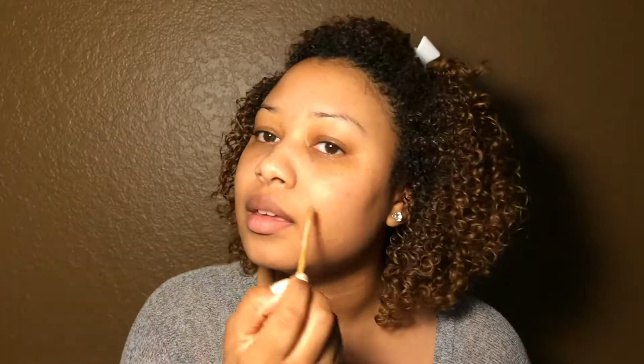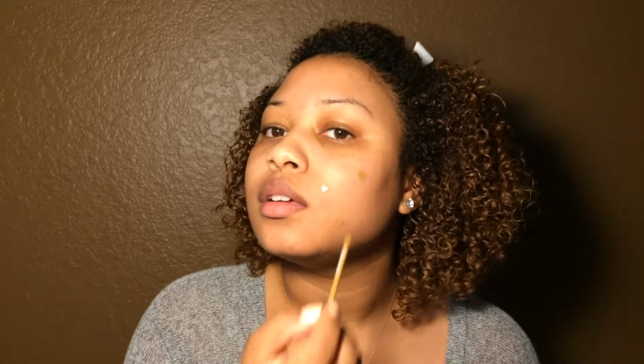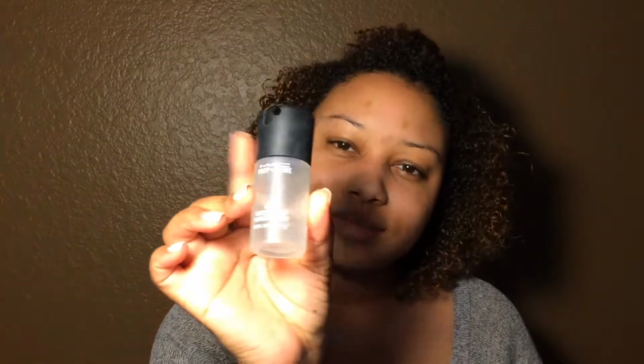Okay, so I know I am super late on all of these products, but I recently picked up the Maybelline Fit Me Concealer, and I have really been loving it. It's really light, and I don't really like heavy products or anything like that. This is in the color Cafe, number 30, and it blends out really well.